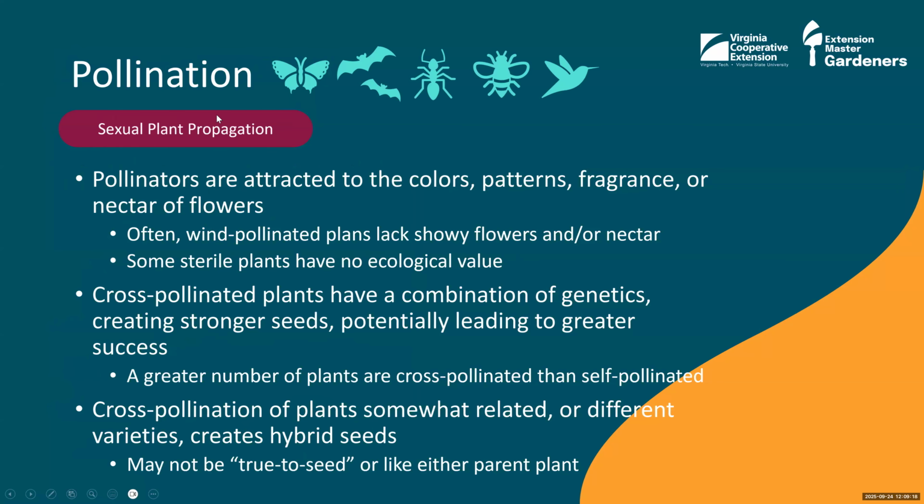Which leads me to talk about pollination, which is how we get seeds from flowers. As I said before, it's sexual plant propagation, and we often need pollinators to carry out pollination. Pollinators are attracted to the colors, patterns, fragrance, or nectar of flowers. Often wind-pollinated plants lack these parts that pollinators are attracted to. In some cases, we have sterile plants, which in some cases don't provide ecological value because they lack nectar that pollinators are required to have.